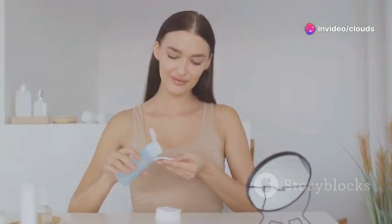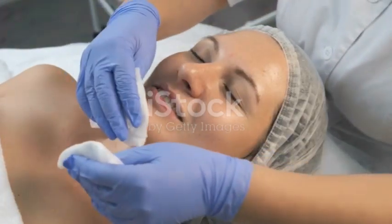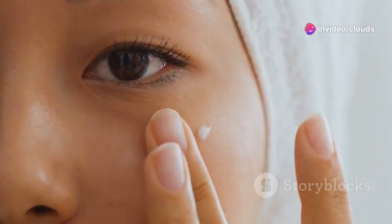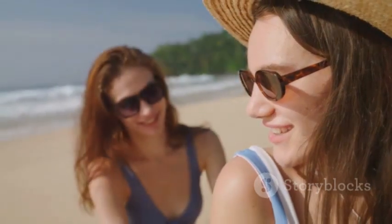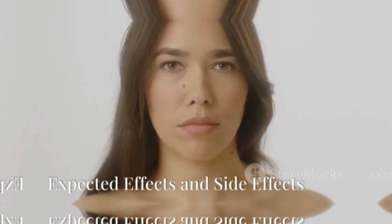To use glycolic acid, first cleanse your skin. Start with a clean face. Next, apply glycolic acid. Use it after cleansing and apply a small amount to your face, avoiding the eye area. Then follow with moisturizer. Always use a moisturizer to keep your skin hydrated. Finally, use sunscreen. Glycolic acid can make your skin more sensitive to the sun, so apply sunscreen daily.